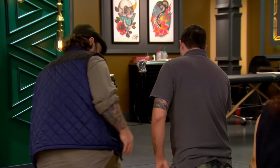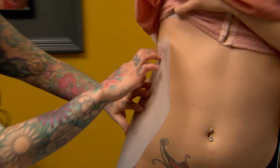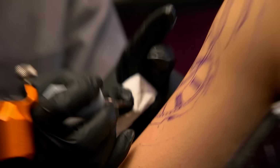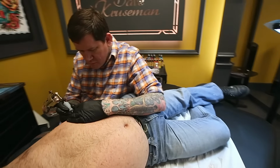Let's do this. Trash polka, it's a real test because it encompasses so many different elements. These artists are gonna have to take the imagery the canvas is asking for and find a way to meld all that together to really turn out a beautiful tattoo. All right, here we go. All right. Just kind of keep your breathing leveled and you'll be fine.